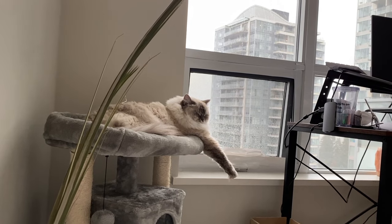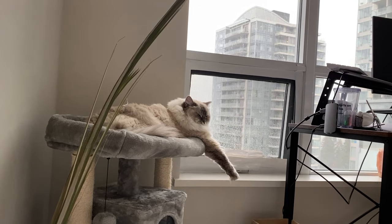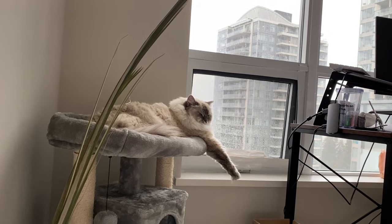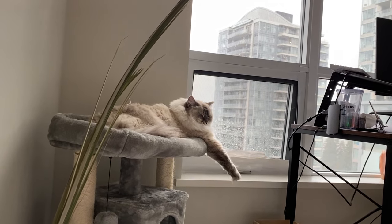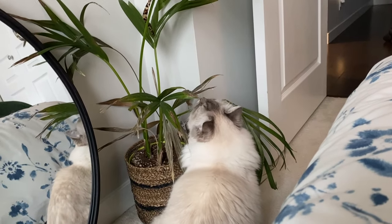I also just want to say that unfortunately Lynx hasn't really eaten. It doesn't seem like she's used her litter box, and I don't think she's really drunk any water either. She just sort of stayed in this bedroom.